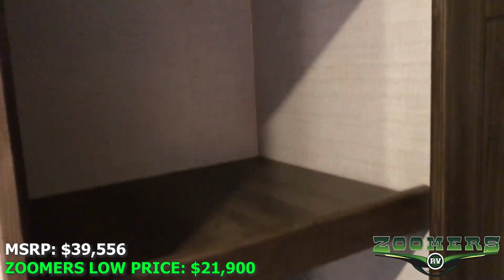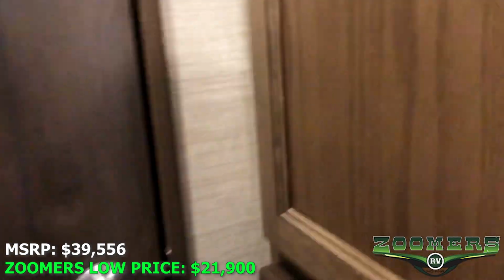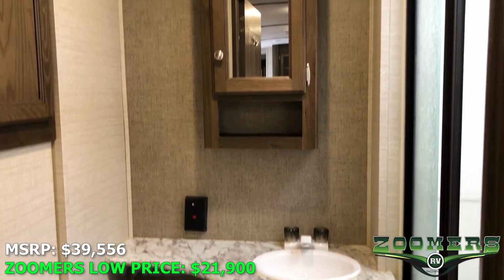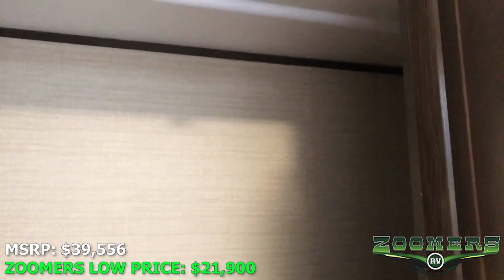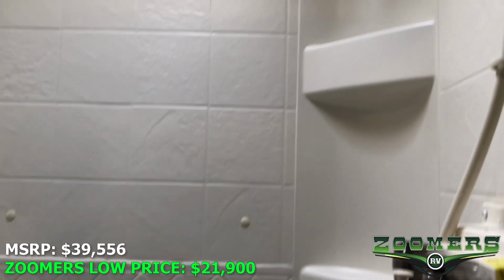Here we have some more storage. And a fully enclosed restroom with mirrored medicine cabinet, storage over here, so we get some hanging wardrobe. As you can tell, there's plenty of room in here, and of course our shower.